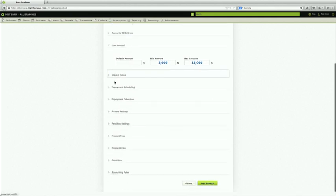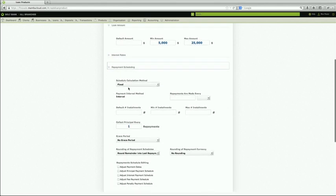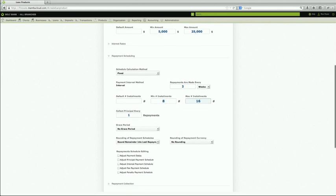Also set up some repayment scheduling methods. Let's say we want to have bi-weekly loans, and we'll have anywhere from, let's say, 8 to 16 installments. Again, there's quite a few different settings I can set here. There's a lot of flexibility about the kind of products we can launch. So I'll keep the other settings fairly standard.